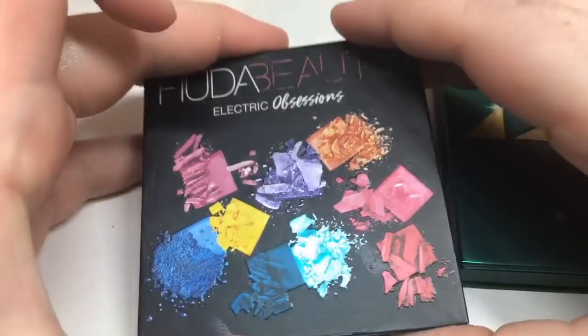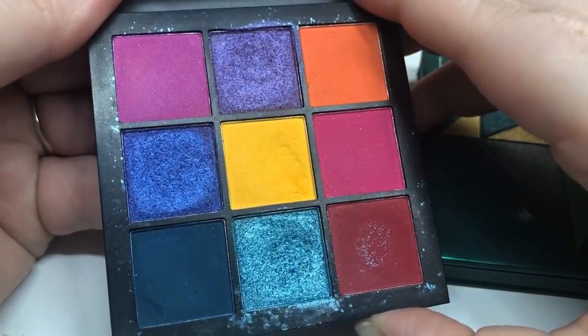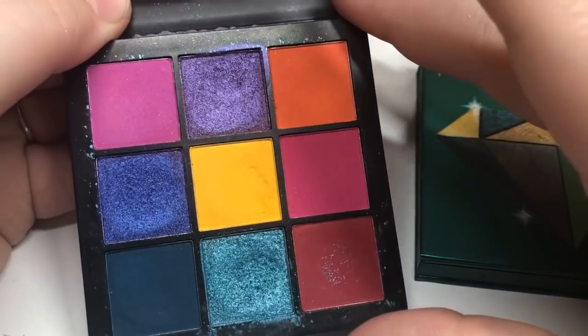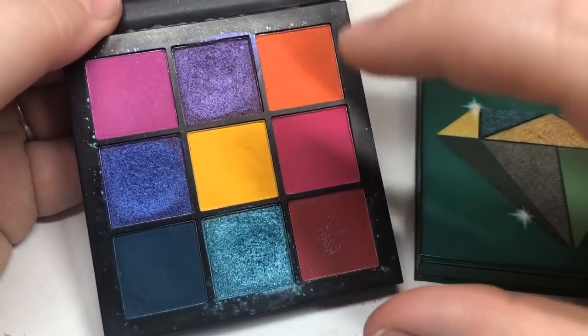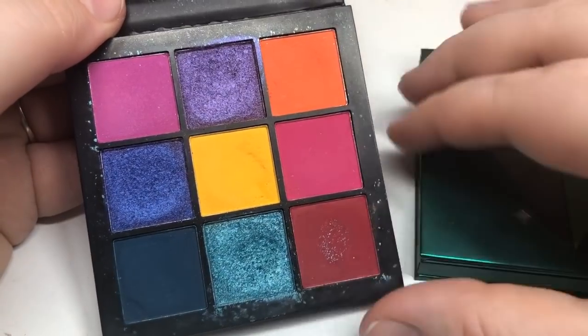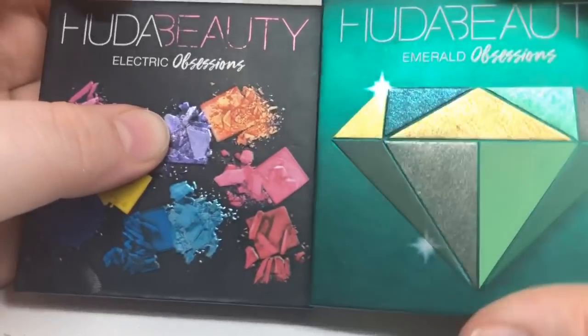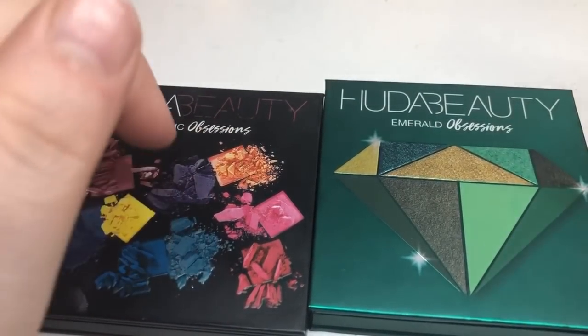I also have the Electric Obsessions palette, which looks like this. I have not dived in as much to this one. I think the colors are really good and the formula is amazing. I just struggle to create a cohesive look with this palette if I'm not doing a super bright look. So I don't dip into this one as much, but I love the formula and I would be interested to try more of her mini palettes.